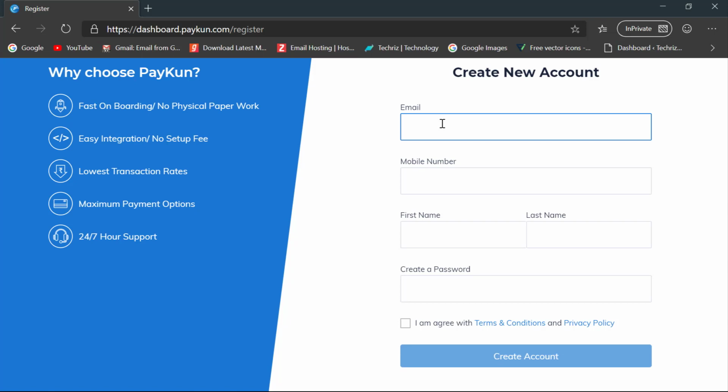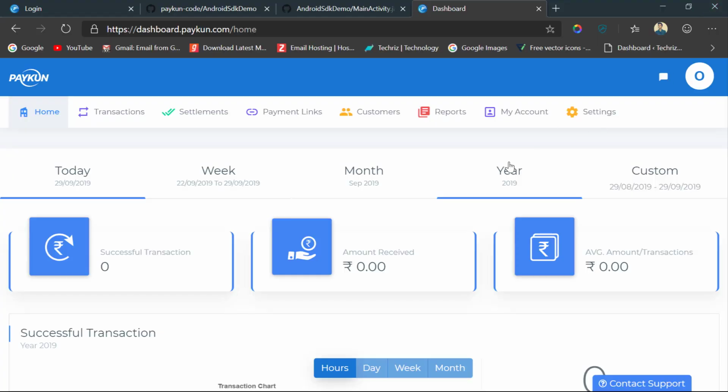So yeah, it does not take much time, and you can personally converse with any of their employees or the support staff, and you can get your things done quickly. Okay, so you just have to register, and they will ask you for a bank statement. You can download it via net banking and stuff like that, which is quite helpful. And the onboarding process does not take more than an hour if you have everything ready.